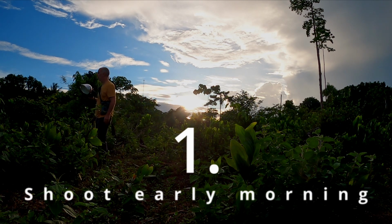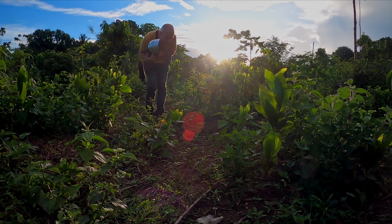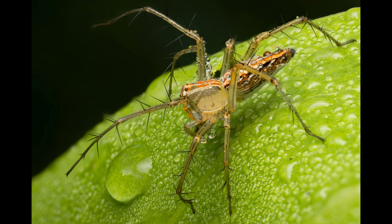If you are using a flash or other artificial light, early morning is the best time of the day to shoot insects. Not only because they are not yet very active, but also because you may find them covered with dew. And those little droplets of water may add some interest to your photos.